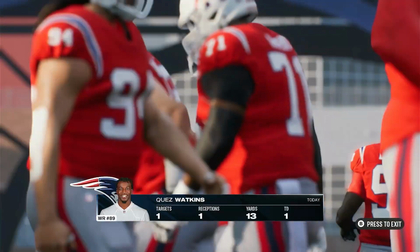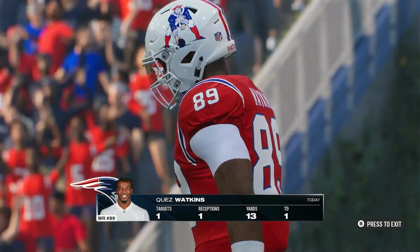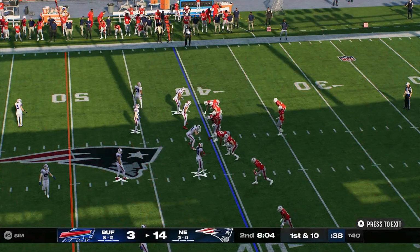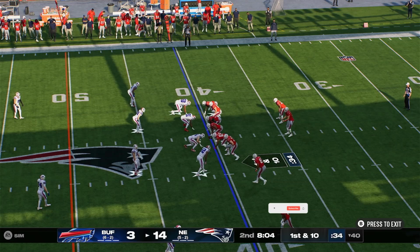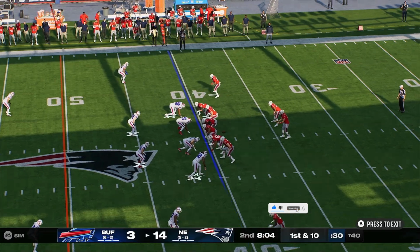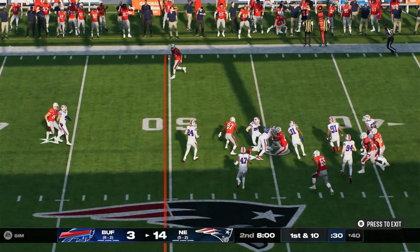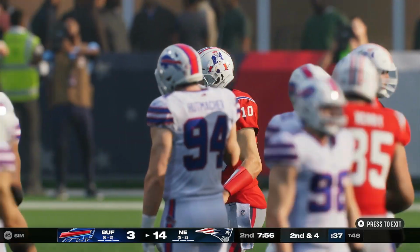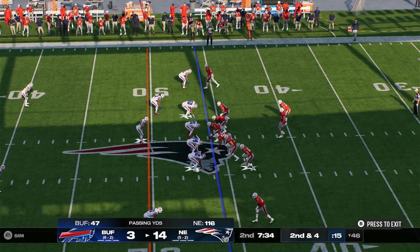Great coverage there. Holds them to a 2-yard return following a 50-yard punt. And they will take over 1st and 10. They'll send a receiver here in motion right. They'll come out throwing here to start the drive. Firing quickly here, and that's complete. And they get to him after a gain of 6 to the 46. Here now, 2nd and 4.